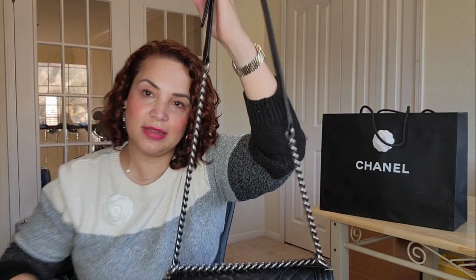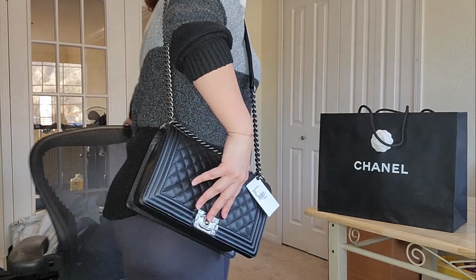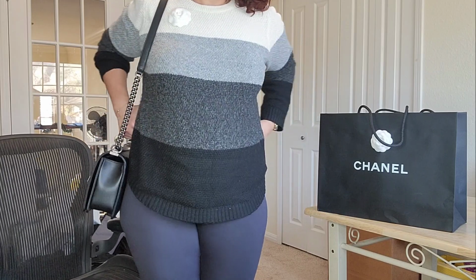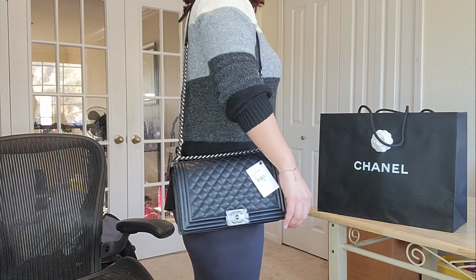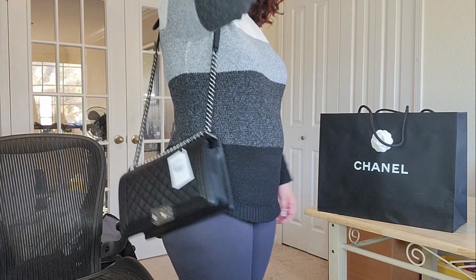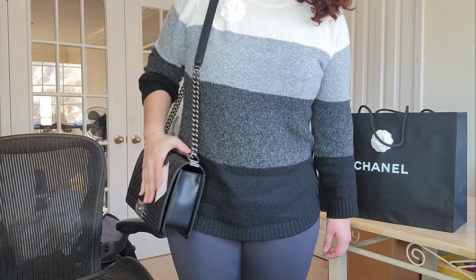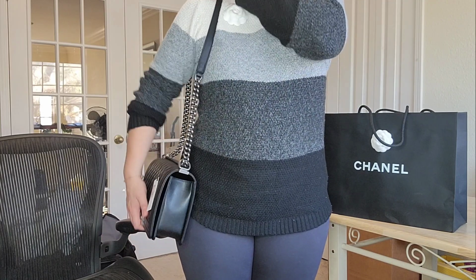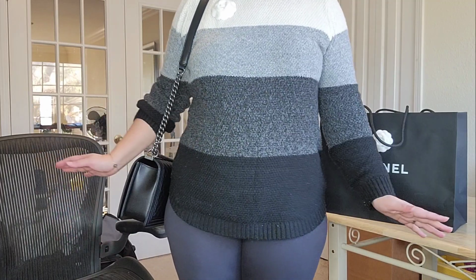So this is it. Let me show you how it looks on me. I'm 5'7". So this is how it looks on, like that. It does slide a little bit, but I'm assuming once I put stuff in, it will give it weight, so it will be more on my shoulder. But I love it this way.